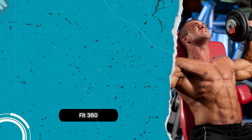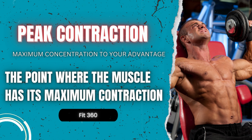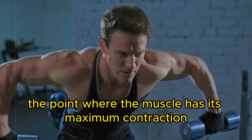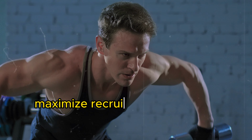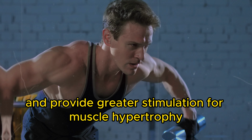Golden tip number 2. You should use peak contraction, also known as maximum contraction, to your advantage. This moment refers to the point where the muscle has its maximum contraction. This process usually helps increase exercise intensity, maximize recruitment of muscle fibers, and provide greater stimulation for muscle hypertrophy.